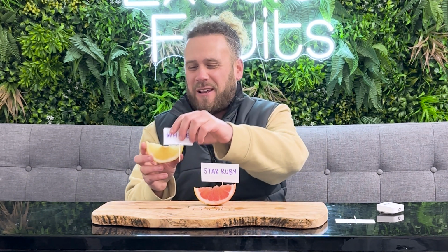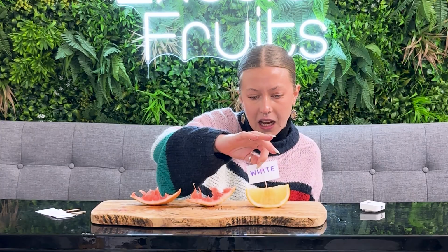Last one's up. Right, I'm excited to try this one as well. I've got a feeling this one's going to taste very sour, I think it's going to taste bitter. It looks kind of like a giant lemon. Here we go. Oh, that's cold. But it tastes good. Okay, last one. I'm a bit scared of this one because it looks like it's not going to be as good. It smells good though. It smells like a really nice fragrant air freshener.